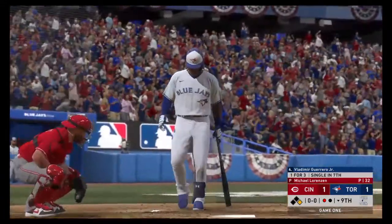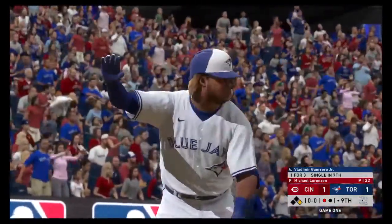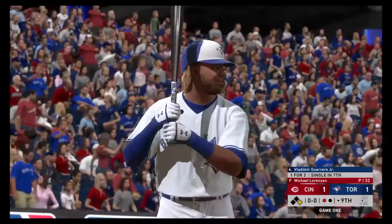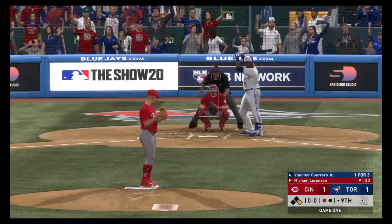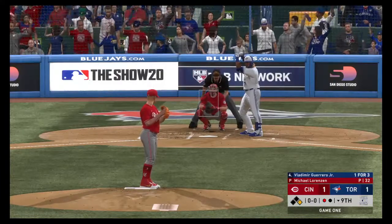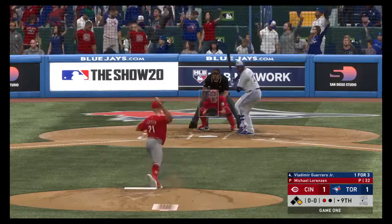Next to the Blue Jays. Settling in now, Vladimir Guerrero Jr. He's got a chance to end this one and send these fans home happy if he can get a ball deep enough into the gap. Here's the first pitch.